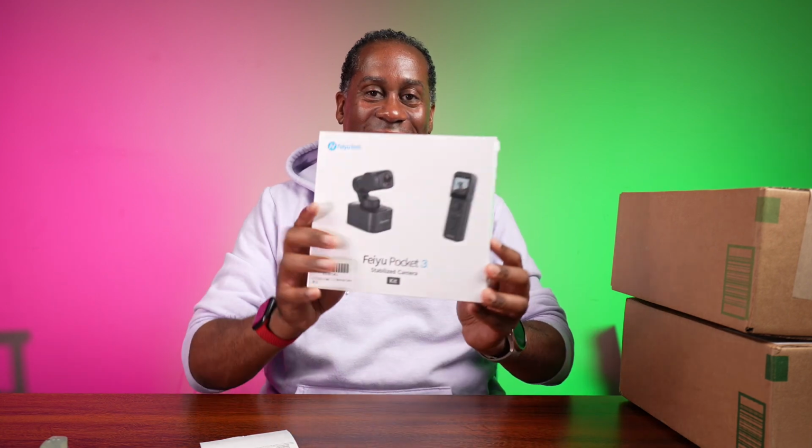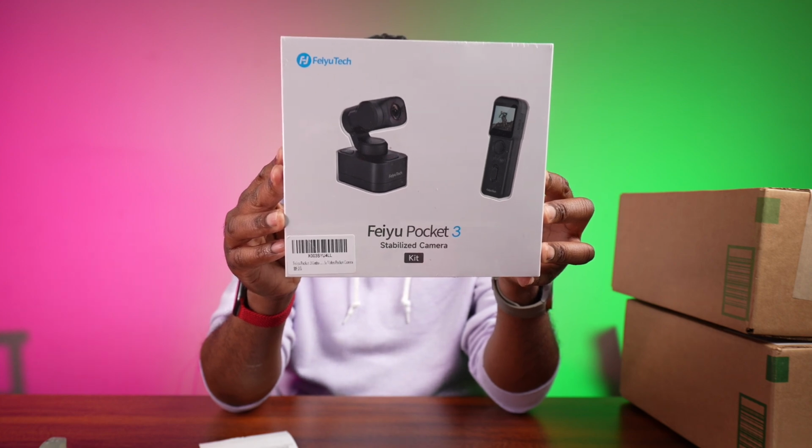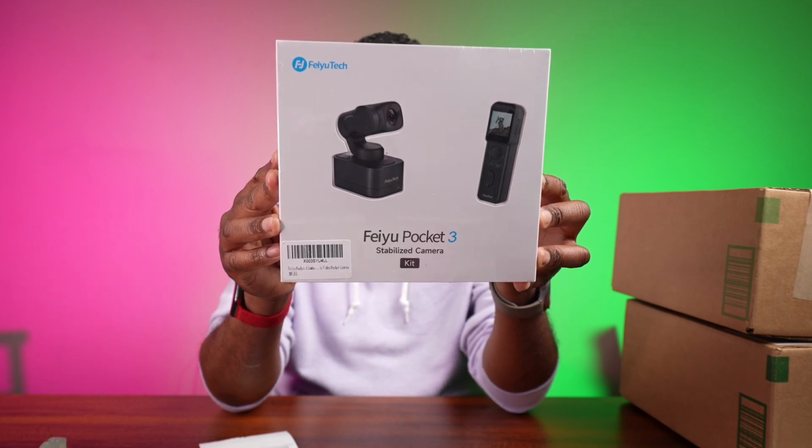Oh yeah! That's what I'm talking about. This is a box to open right here. We have the Feiyu Pocket 3, from Feiyu Tech. We have a Feiyu Pocket 3 stabilized camera. Woo! This is going to be fun. Oh yeah, I am looking forward to this.